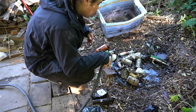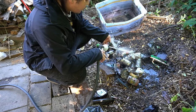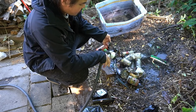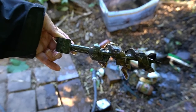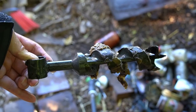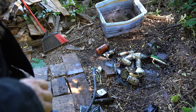Oh! No way! This is my Bushcraft auger. This is my Bushcraft Scotch auger. Look at that. Wow, so that's where it was. I'm finding everything that I've been looking for.